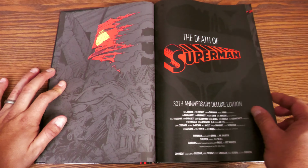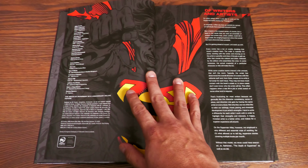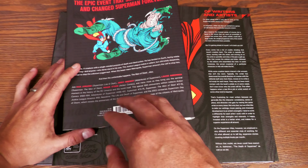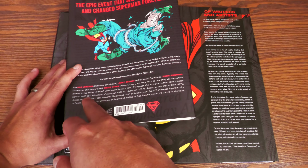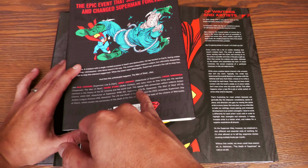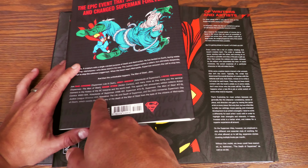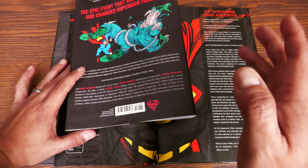Jurgens. What the hell is wrong with me? The Death of Superman. Now, something you're going to find in this book and in the solicits is that it states that this collects Action Comics 683 to 684, Adventures of Superman 496 to 497, Superman 73 through 75, Man of Steel 17 through 19, Justice League of America number 69, Newstime: Life and Death of Superman, and the 2003 Superman: Day of Doom miniseries.